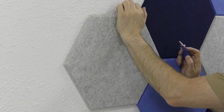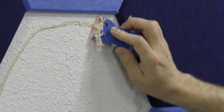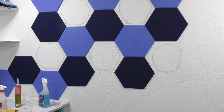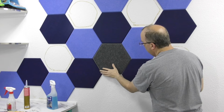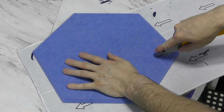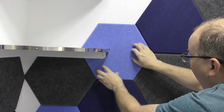So before the glue dried, I pulled the gray ones back off the wall and scraped away all of the glue. And then I ordered these black tiles instead, but they ended up being more of an ash gray than actually black. Nevertheless, I went ahead and used them, and hoped it would turn out okay. This process actually went pretty quickly, except for some of the weird shapes that I had to cut out. That's really what took the longest.